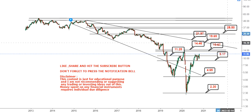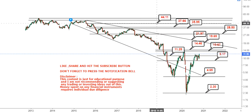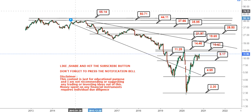Then your first line of resistance or target will be at 28.5. Above that you have 35, and simultaneously you will have $37. Then you will have $44, and finally you will have $50 and $55 as your big or final target for the time being. Why? Because we don't have any data prior to that, and the stock has been falling. It's been in a downtrending move in the last 6, 7 or 8 years.